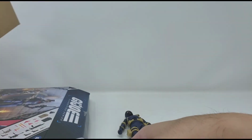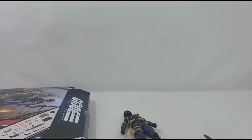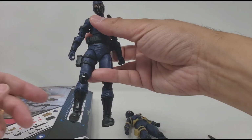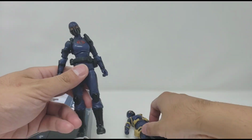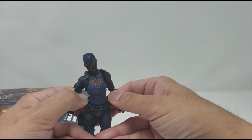So let's just put the packaging, at least the inner packaging, aside here. Just going to stick it to the side here. Now, okay, so as you can see, the web gear kind of slides around when it's inside the box.